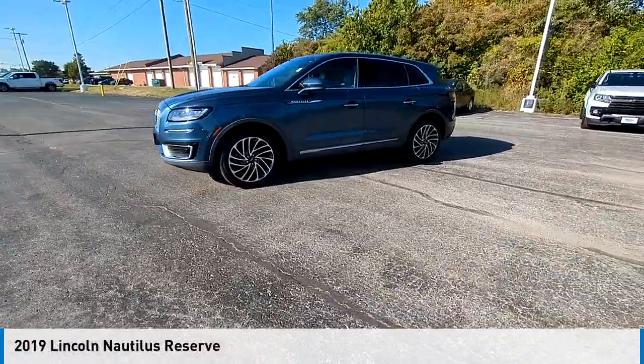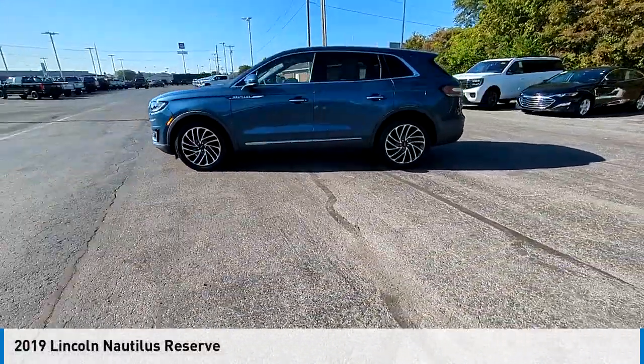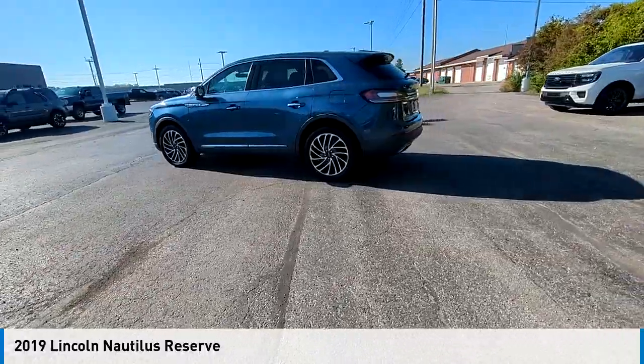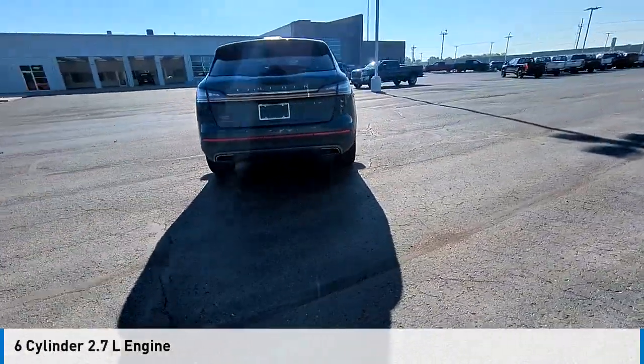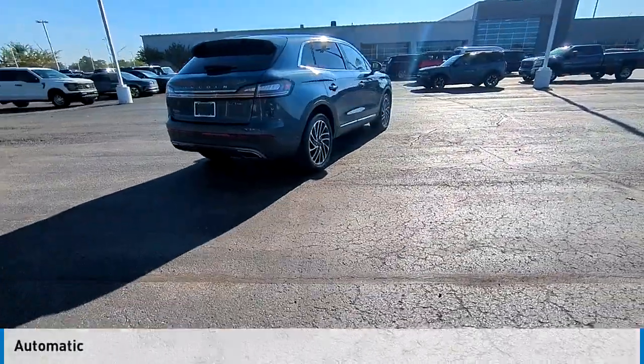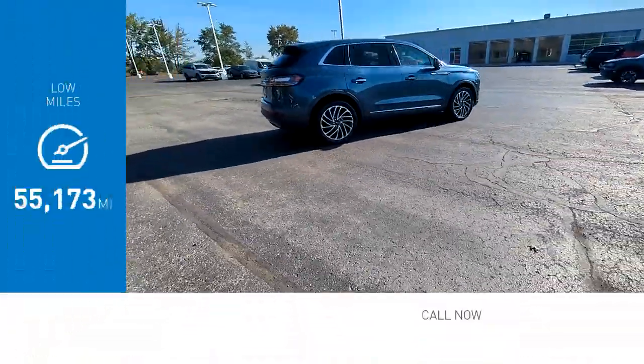Come test drive the 2019 Lincoln Nautilus. This vehicle is powered by a 6-cylinder, 2.7-liter engine and comes with an automatic transmission. This vehicle has less than 60,000 miles.